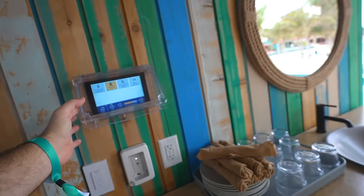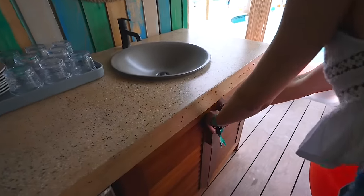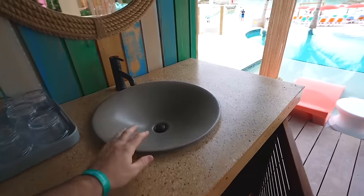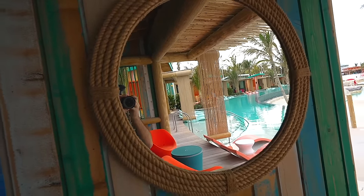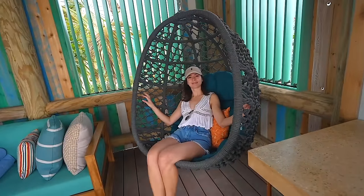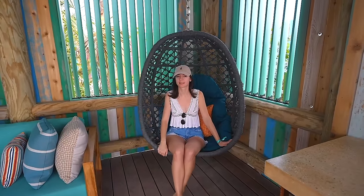They have smart controls in here. What is that, just storage? Yeah, just garbage. Oh, okay. Another little shelving unit. Nice little sink here. Cool mirror with a beautiful, look at that reflection. That is unreal. What would you call this? A swinging chair? An egg chair? I don't know. That's what I would call it.